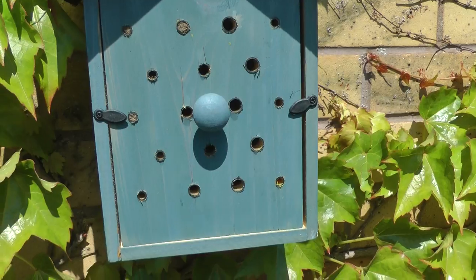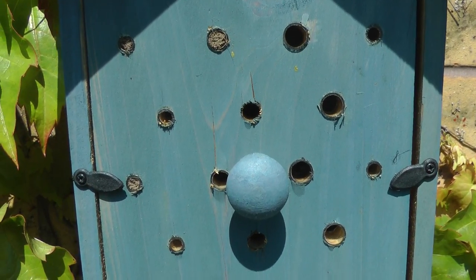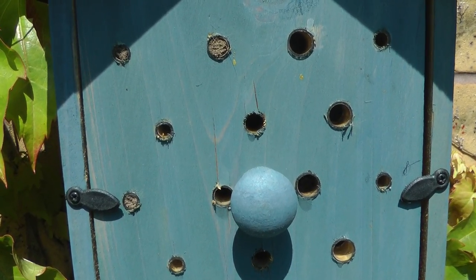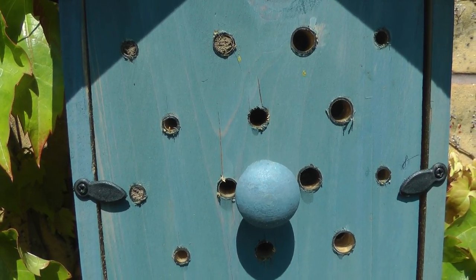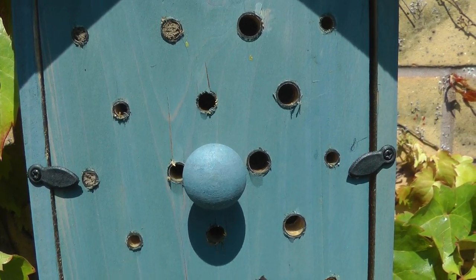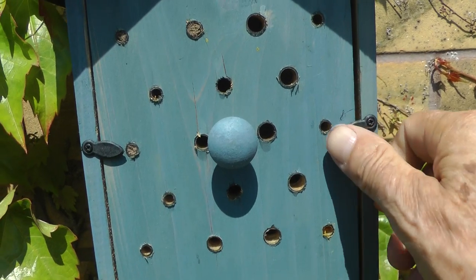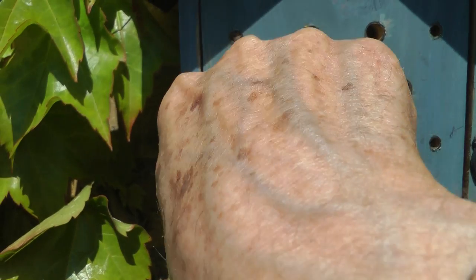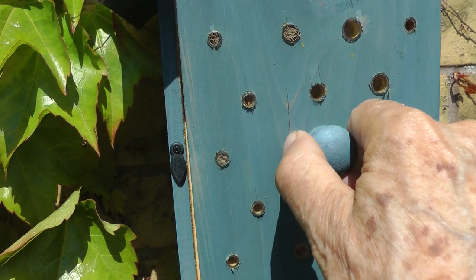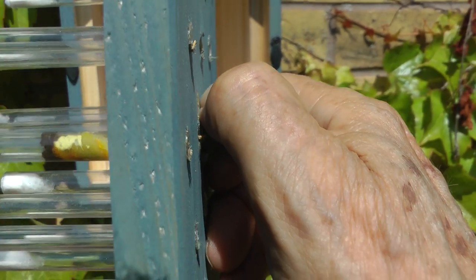And you can see there that there are lots of different sized tubes, and three of them have been used by the bees, and they've sealed them off with soil. But you can take them out and have a look at them. If I just undo these two catches, the whole of this comes out. And there you can see the tubes.